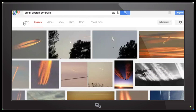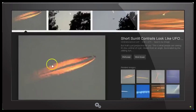So here we go. Here is a Google search for sunlit aircraft contrails, and just click on images, and we can see plenty of examples of sunlit aircraft contrails. Now this one here is a good one. We've got the sunlight. Obviously the sun is not too far down. It's not below the horizon, and it's shining on the contrail and illuminating it, so it looks rather fiery.